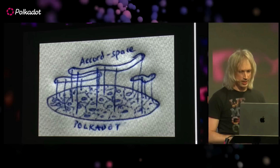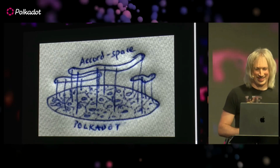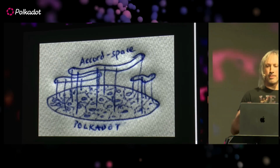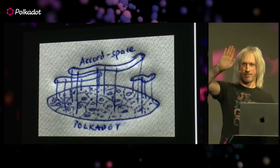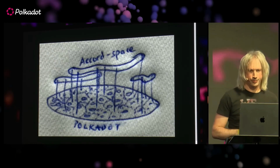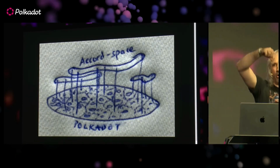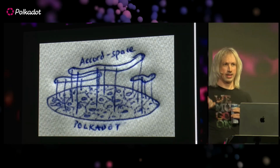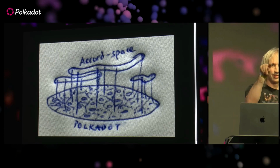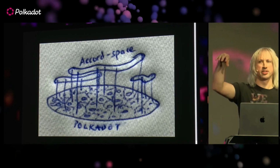Now, this, I'm afraid, is not my very best artistic impression. But if you imagine you take the circle of Polkadot that has all these dots on it, and you flip it so it's horizontal now, one can imagine accords as being things that actually come off the disk and have a separate mechanism that overrules their local sovereignty. And you can call this accord space.